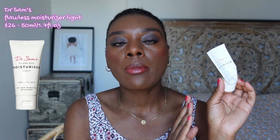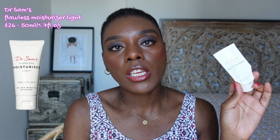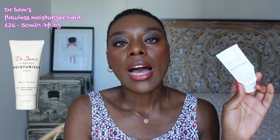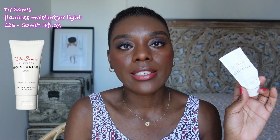This moisturizer, in my opinion, is less moisturizing than the three previous products I've just showed you. And that is fine with me because I use this product on my oily skin in the summertime and it is perfect. Not everyone needs a lot of moisture. Sometimes you just need the right amount, and this one is perfect. It is the product I've been repurchasing the most as a moisturizer in the summertime for my oily skin.